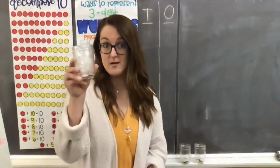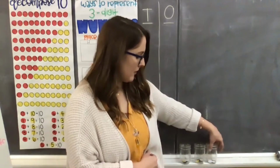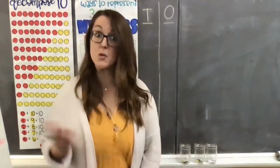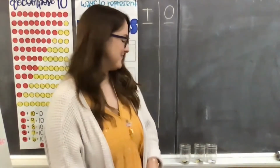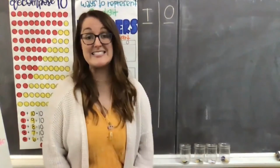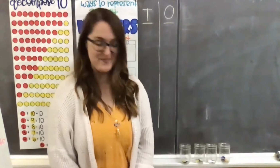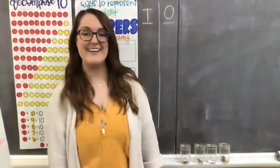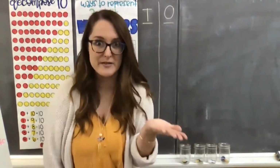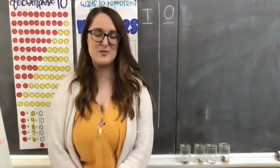Now, what if I add another one? How many jars do I have? There we go. You're right, I've got 3 jars. But what is the value of 3 jars or 3 10s? Nailed it, friends. It is 30. 3 10s is the same as 30 ones. But now I added another. How many jars do I have now? Yep, I have 4 jars, which is like 4 10s, but how much is it worth? What is its value? 4 10s or 4 jars? How many ones or counters do I have?